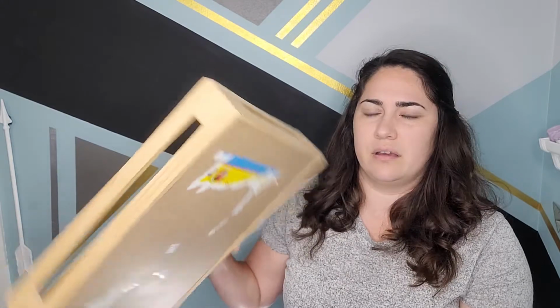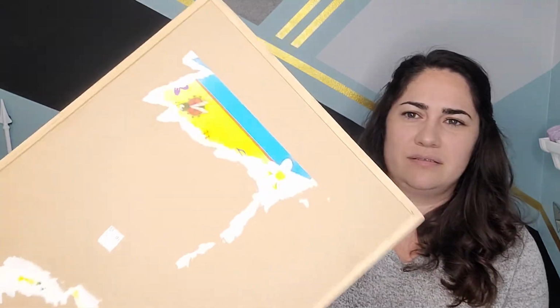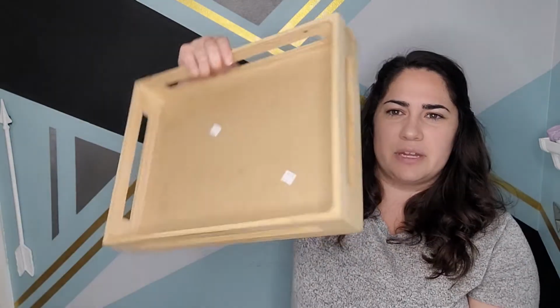I picked up this. I'm pretty sure this was one of those little crates that toys come in. You see the stickers on the back? I'm going to turn it into a little serving tray. That is dirty. Can you see all that flying around?